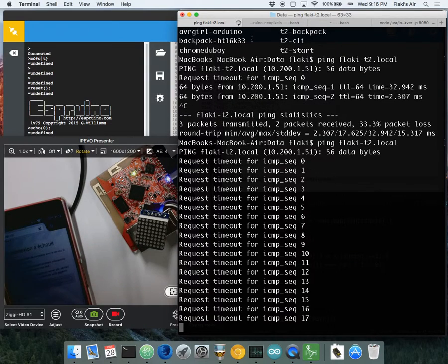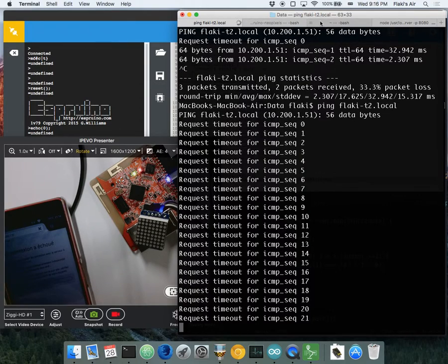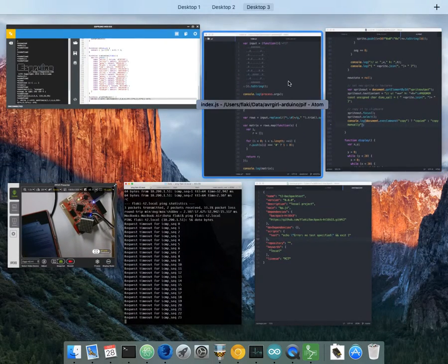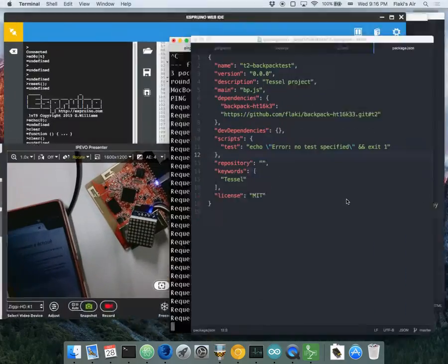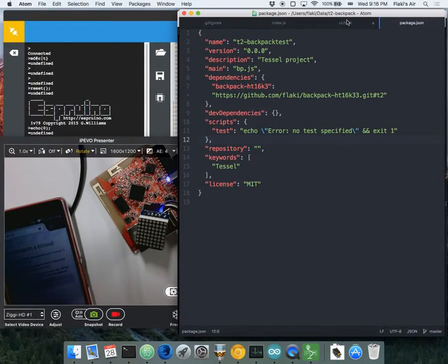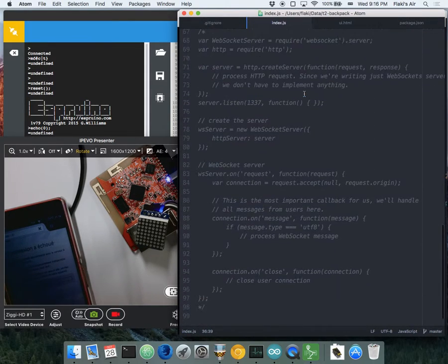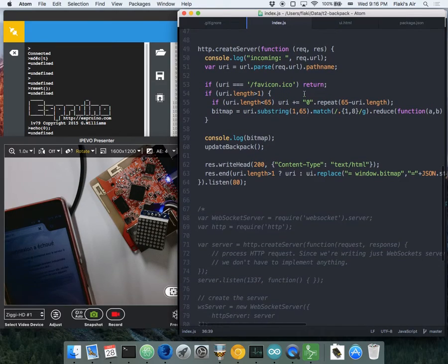So I'll show you the code, since hopefully it will restart and we will be back on the run. So much for the demo gods, I called out on them. So here is the code.